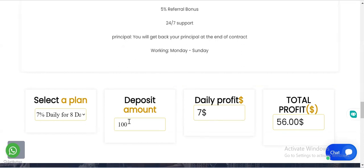So assuming you invest this $100 into this project, let me quickly show you that. You're going to be earning $7. You can see total profit. You're going to be earning $7 as a profit every single day for a good 8 days, and that is going to total $56 as your profit. Now this is your capital, which is this $100. Then at the end of the day, you have $156. $56 is your profit, $100 is your capital, and you can decide to withdraw everything out, right?